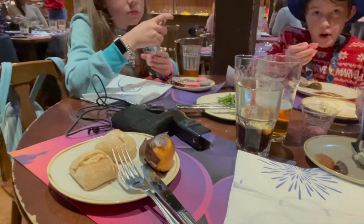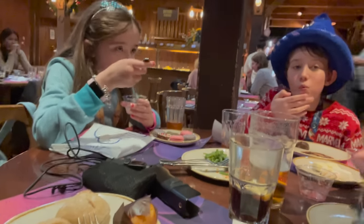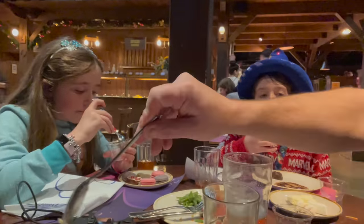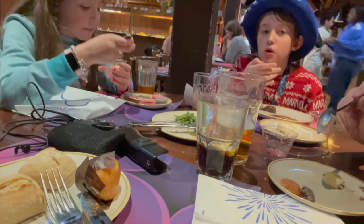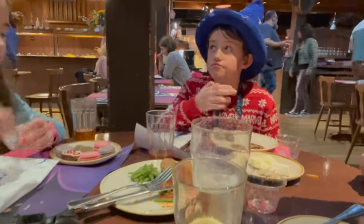I did forget to mention, we had some bread as well. Yeah, that was a bit of... Mummy of Four would be really disappointed if we didn't mention bread. And there's a bread. Is that a sourdough bread or something? These are, whatever, I don't know, I can't remember them.